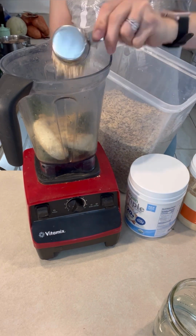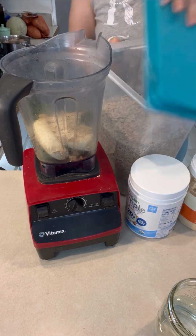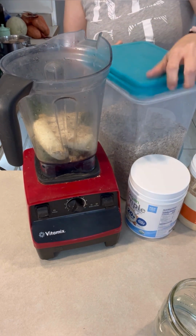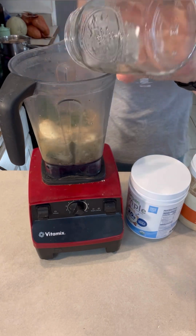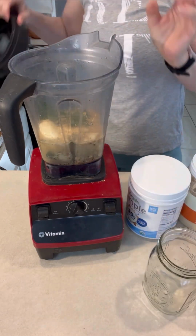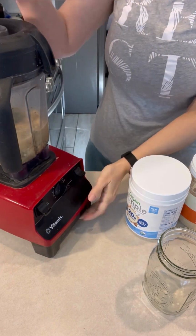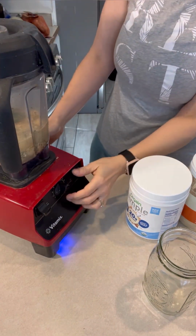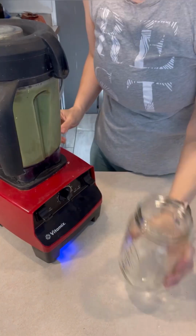And then I also added in peanut butter powder and a 1/4 cup of oats to give it that oatmeal cookie flavor. I dumped in some water to blend it. You could use milk if you wanted, but I did not want to, since I'm only drinking homemade hemp seed milk and I didn't have any on hand yet. And I just blended that really well.